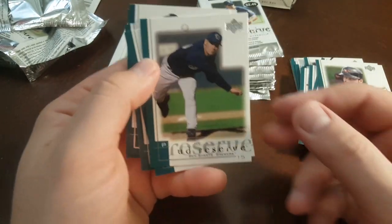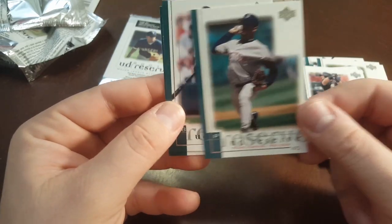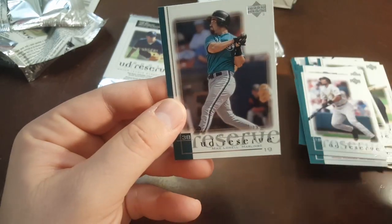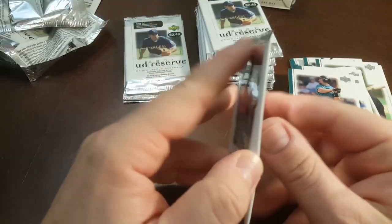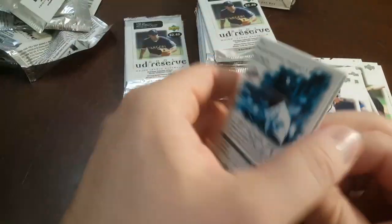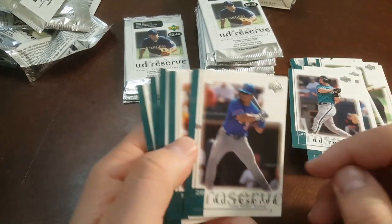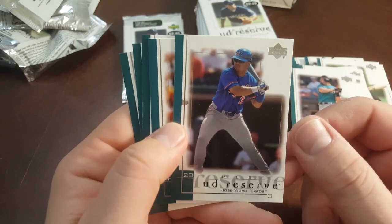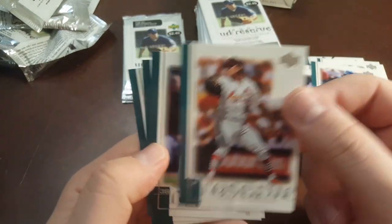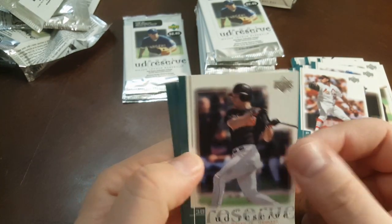Okay, what do we got here? Matt Bentch, Paul Konerko, Pedro Martinez, Kevin Young, Mike Lowell. Yeah, I bought all these boxes. I didn't want to open any of them, but like I said, this one right here is potentially tampered with, and I don't want anybody to buy something from me that's not guaranteed to be unsearched.